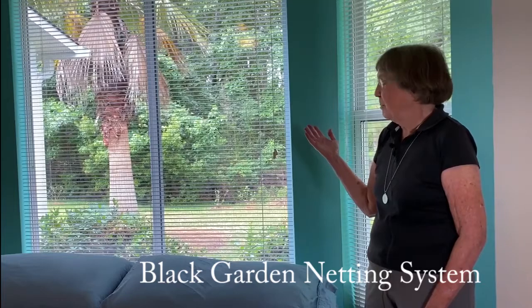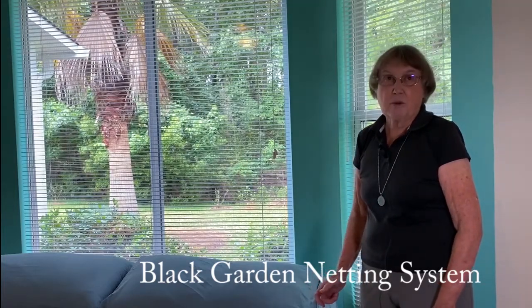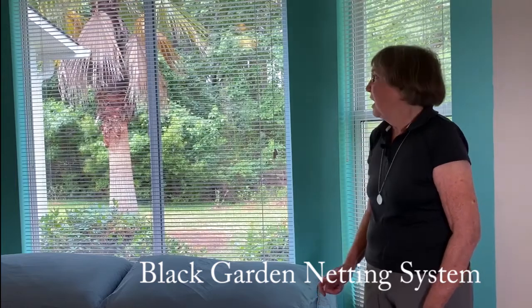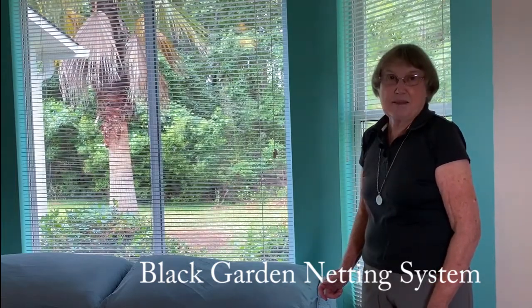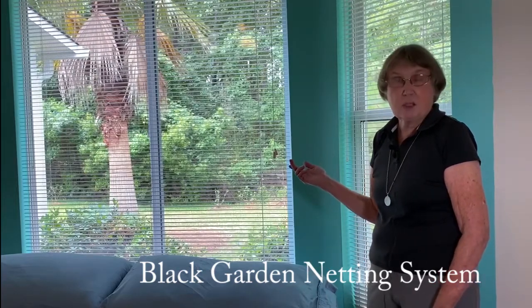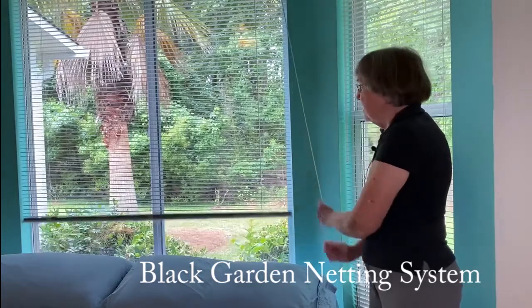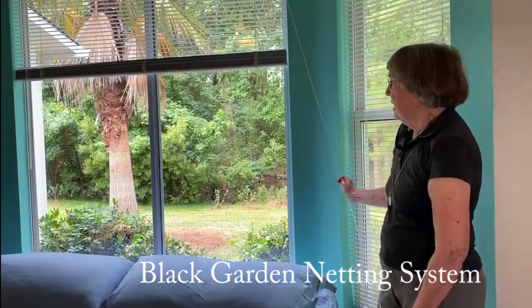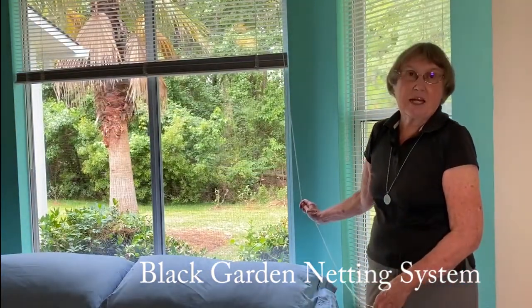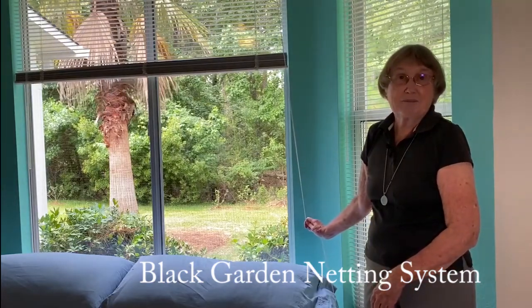Well, as you can see, we have a backyard that backs up to woods. We have a lot of birds in the yard, and we were getting a lot of window strikes. So we wanted to do something to protect the birds. So we put up the netting, and you can't see the netting when the blinds are down at all. And even when the blinds are up, you still can't see the netting. And since we put the netting up, we haven't had any window strikes. So we've been very happy with it.